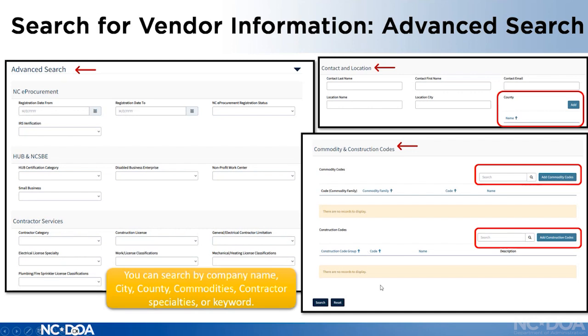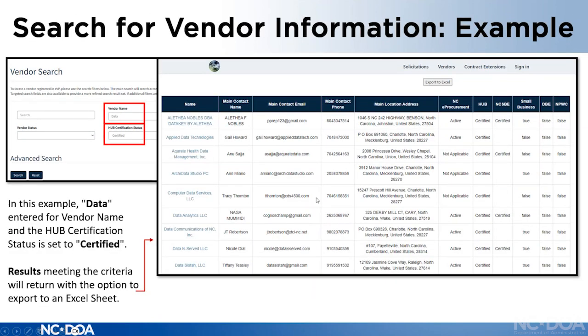So you can search by location, commodity codes, contractor. There is a bit of a keyword search, but I would say that the vendor name is probably your best option for keyword search, but it might be easier to show it than to describe it. Once you do a search, it'll give you a result that looks like this in this larger image here with the name, main contact, the email, phone number, all of that.